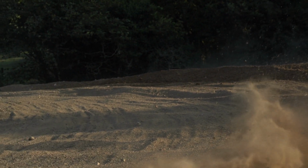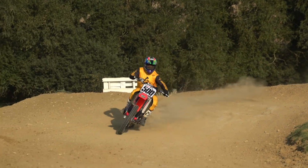That's because when you ride through that rut, or ride around that turn, all of a sudden the power is going to kick in and hit hard at certain points, and you do want to short shift.